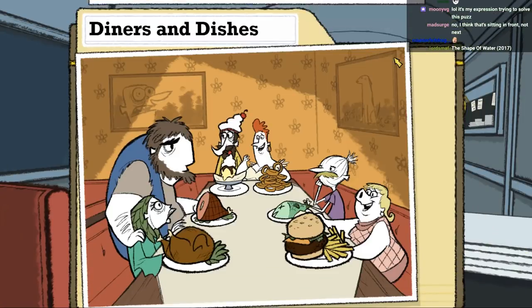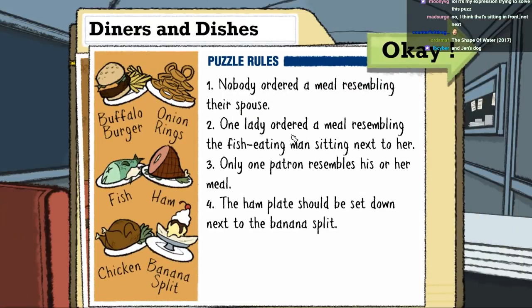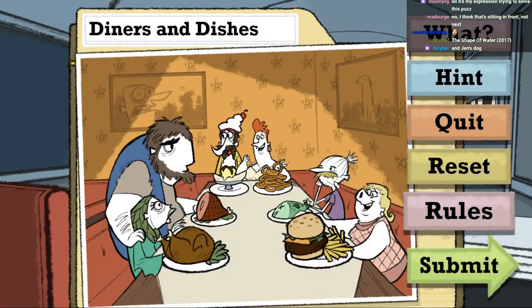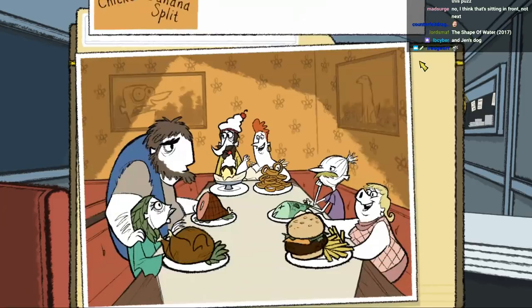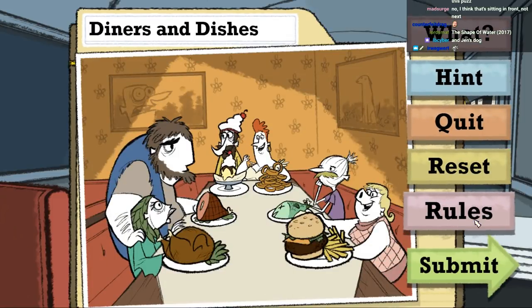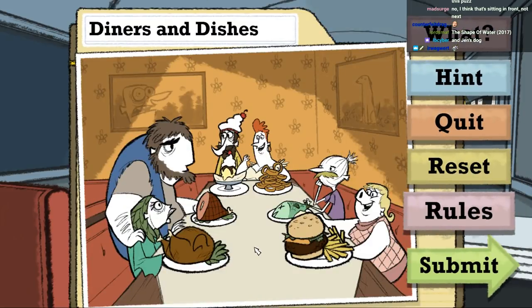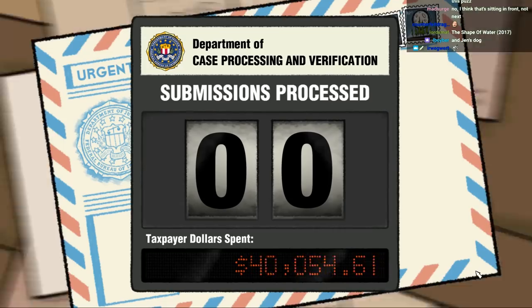Nobody ordered a meal resembling their spouse. Okay. Nope, he's not eating chicken, she's not eating sundae. He's not eating ham. She's not eating onion. She's not eating hamburger. He's not eating fish. Okay, that follows that rule. One lady ordered a meal resembling the fish-eating man sitting next to her. Yep. He's sitting next to her. He's an onion. He's eating fish. That follows, I think. Only one patron resembles his or her meal, which is true. Only banana split man. The ham plate should be set down next to the banana split, which is also true. Okay. Maybe I have this. Maybe.